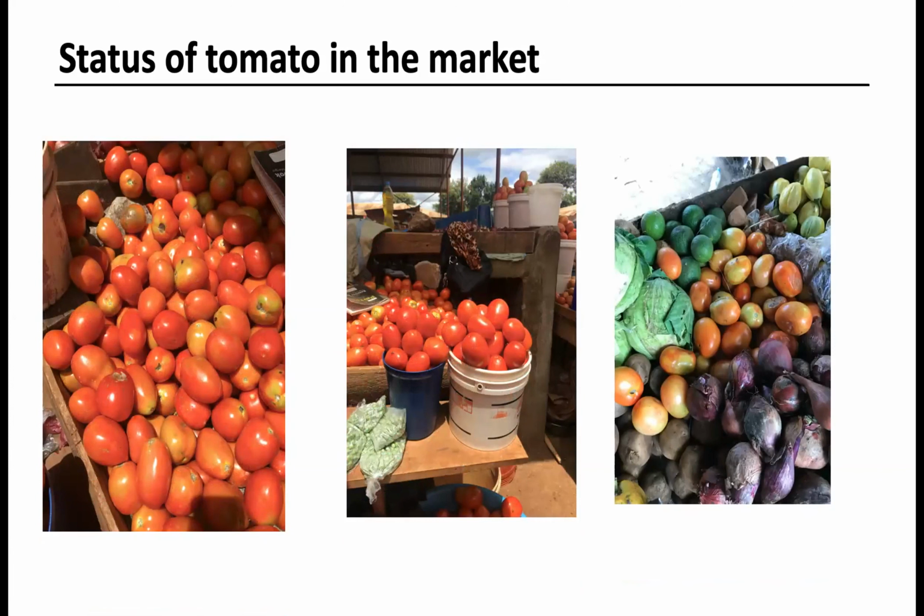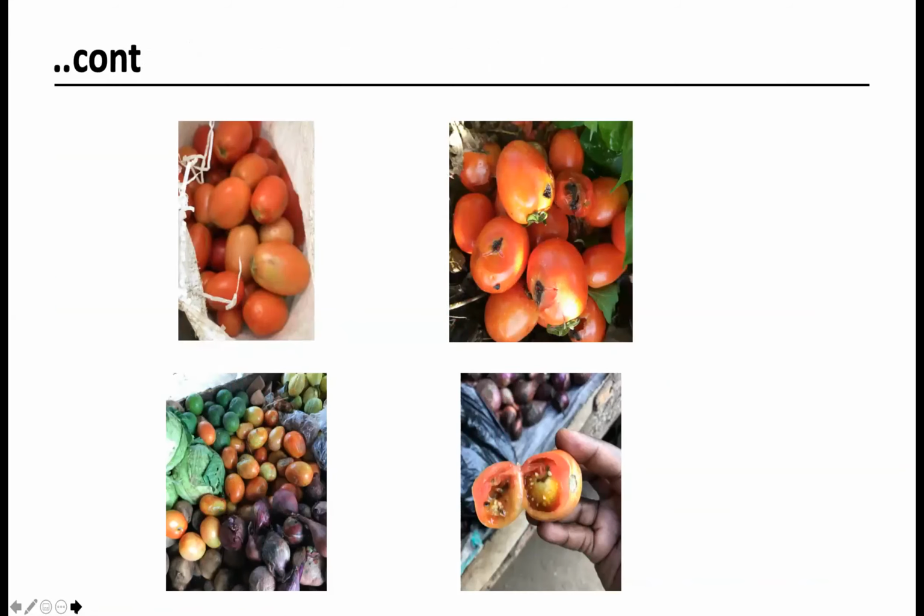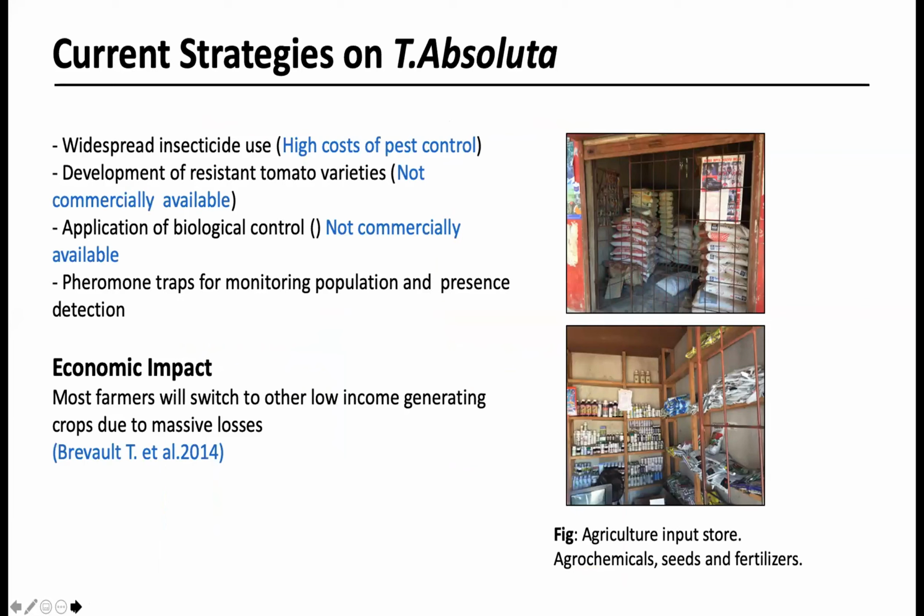Small scale farmers really depend on this tomato, and if you look at this, it has a very great impact on them. I'm going to show you this next slide. This is the effect: the tomato harvested, by the time it gets to the market, looks like this, and when you cut into it, you can see it's really affected, and there's a loss. That is the situation people are facing.